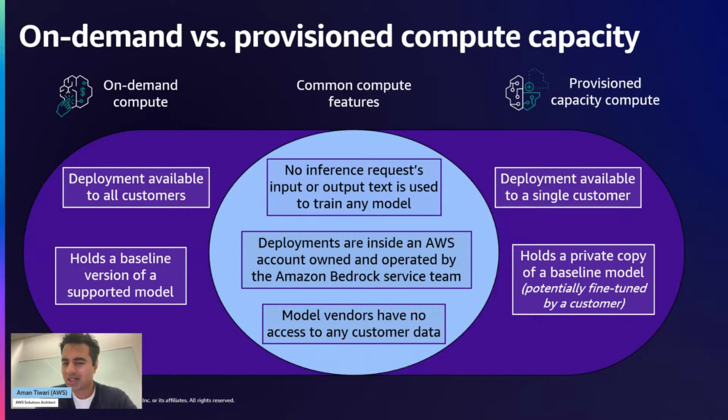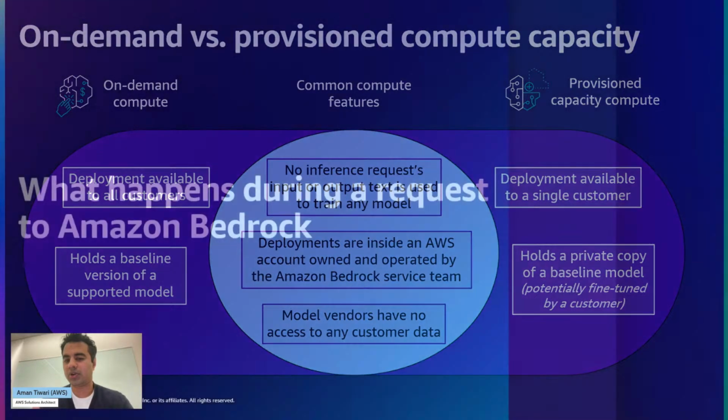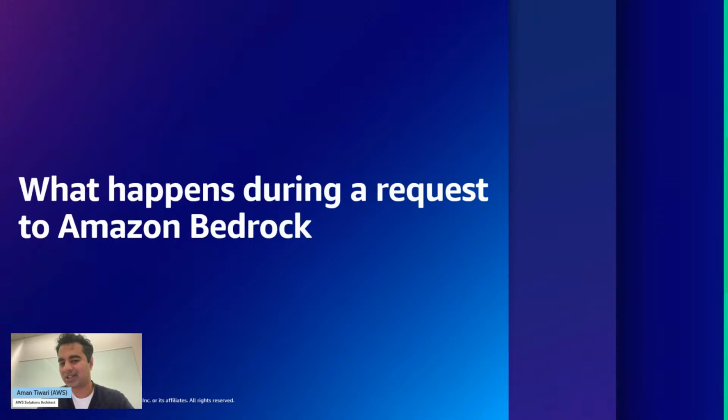But when it comes to security, when you see that security layer, you can see those common compute features. No inference request, input or output text is used to train any model. Now we are going to dive deep into how it really looks under the hood and how we are standing right behind it when we say that Domo's AI chat, when you're interacting with that AI service layer, is completely secured, and how we are handling that data and how we are partitioning it.